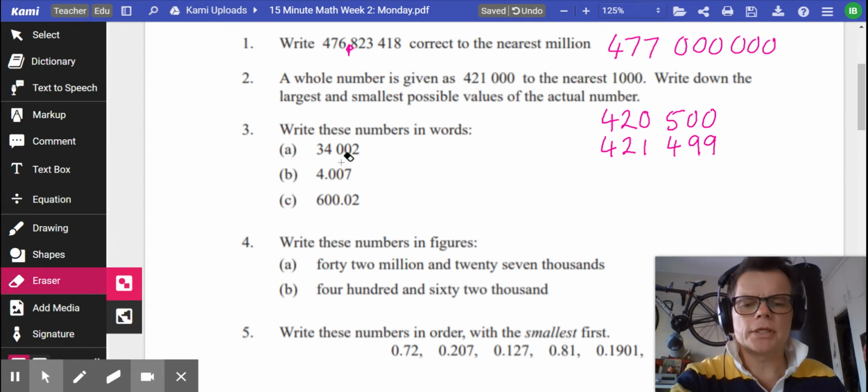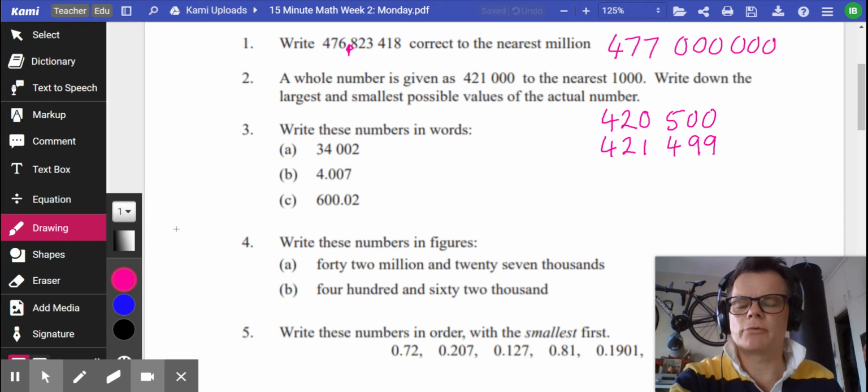Write these numbers in words. I'll just read them out to you. This one you should write as 34,002. Sometimes we miss out the and, that's okay. So 34,002, I suppose, but 34,002. Part B, you should have written 4.007. That doesn't sound quite right, does it? So we should have written 4 and 7 thousandths.